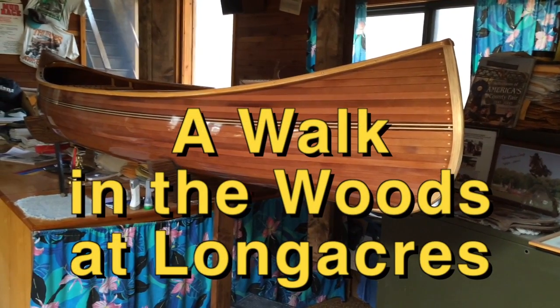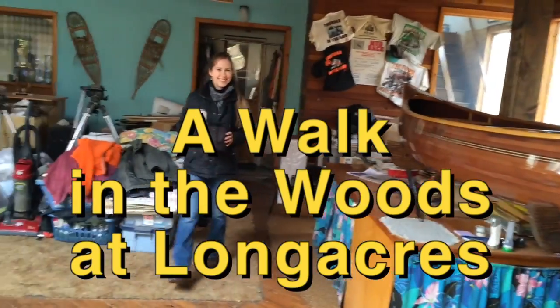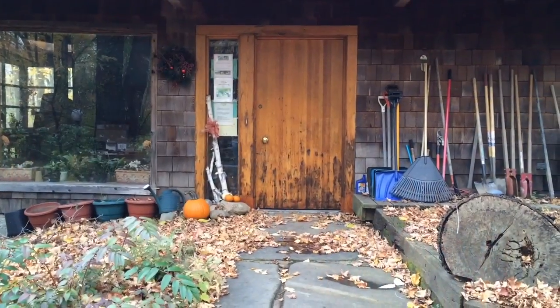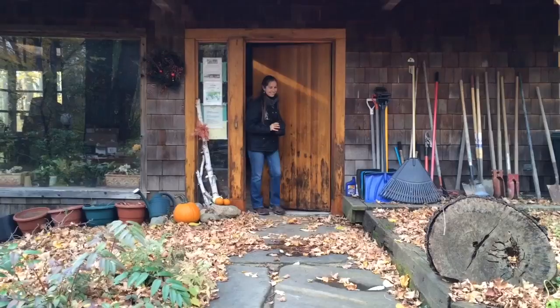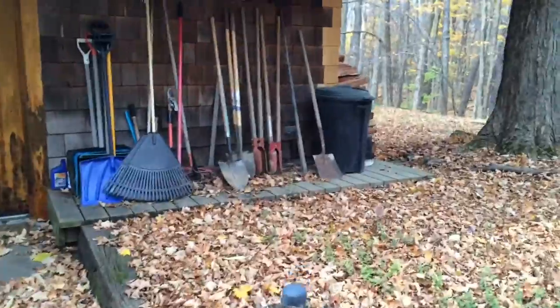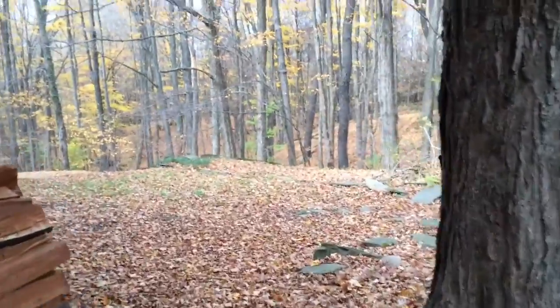The Morley in its normal resting place just inside our front door, and Tom and Megan getting ready to go on a walk through our Annex woods. Friends of Longacres know what our front door looks like, and all our farm tools living pretty much permanently by the front door.